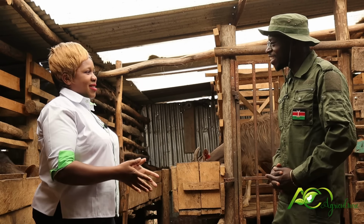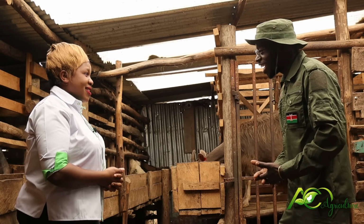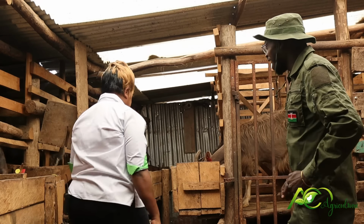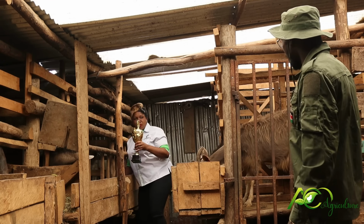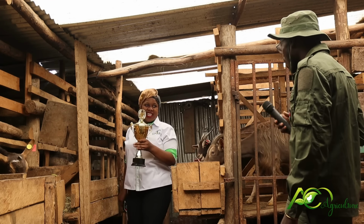It's a model farm and we are doing good. But before we proceed, I have a surprise for you. We are doing goats here and we won the most champion goats in the ASK Nakuru show.